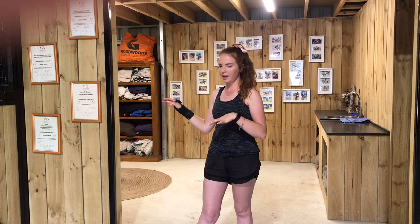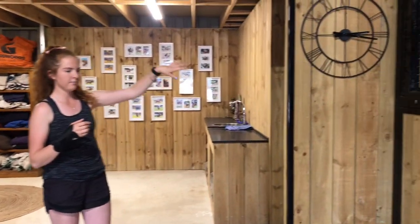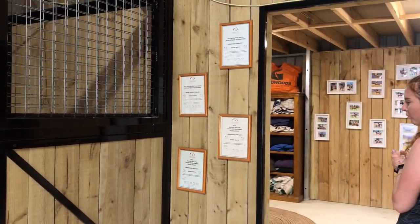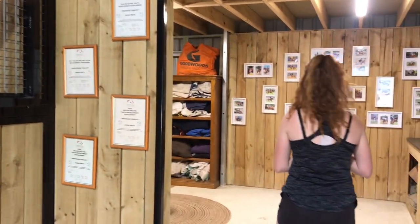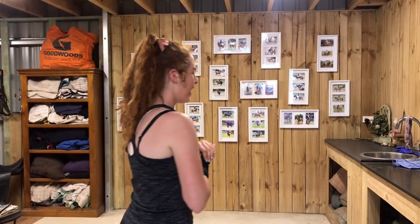We find it stays pretty dust free. It's not near the stables, and when I use the leaf blower it goes out that way, so it doesn't get too dusty. So we didn't bother with the doors. So anyway, we've got a clock, and some certificates just hanging on the wall, and Dad built all of this and designed it all for me as well, like he did my stables, which you will see in the yard tour if you've watched that video.